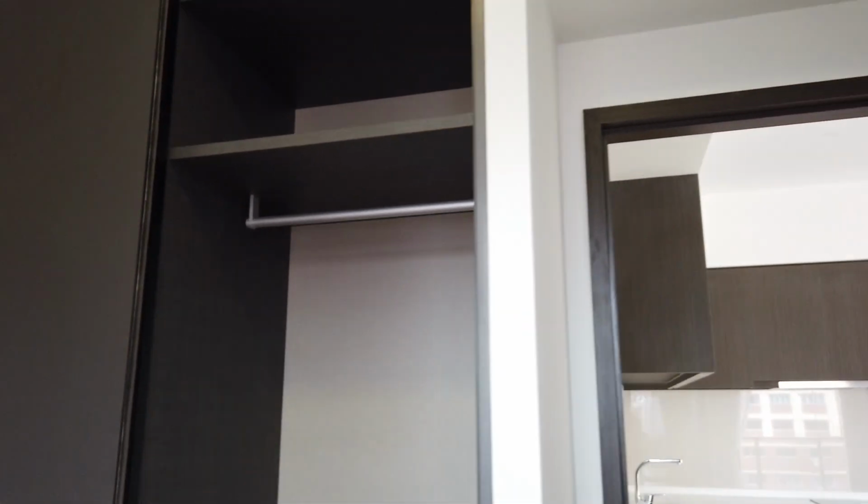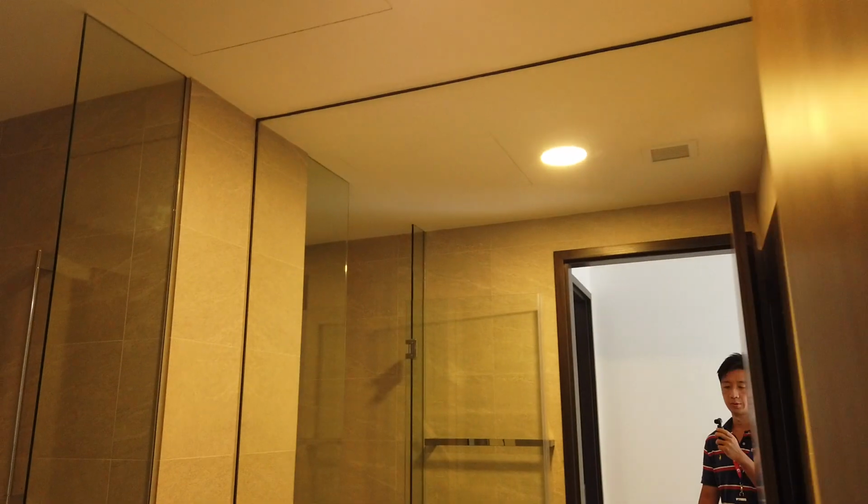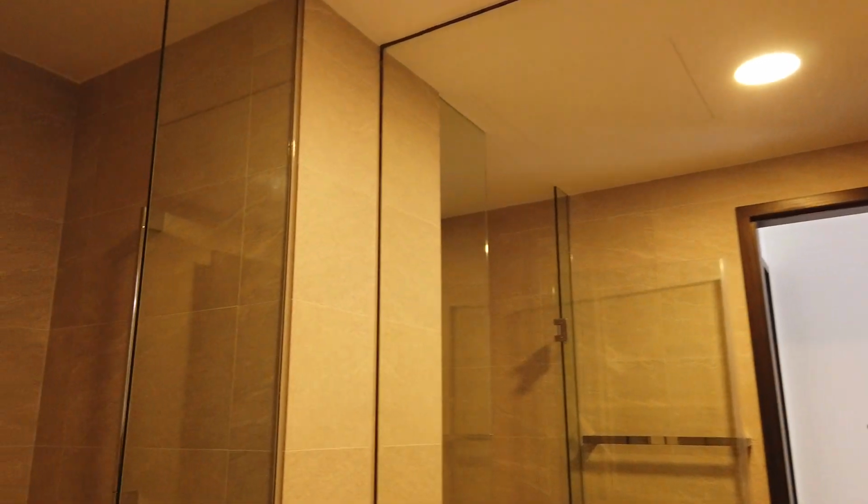So you get like pre-installed cabinets. So these are the shelvings that you get. Then you enter into one of the bathrooms. So this is one of the common baths.